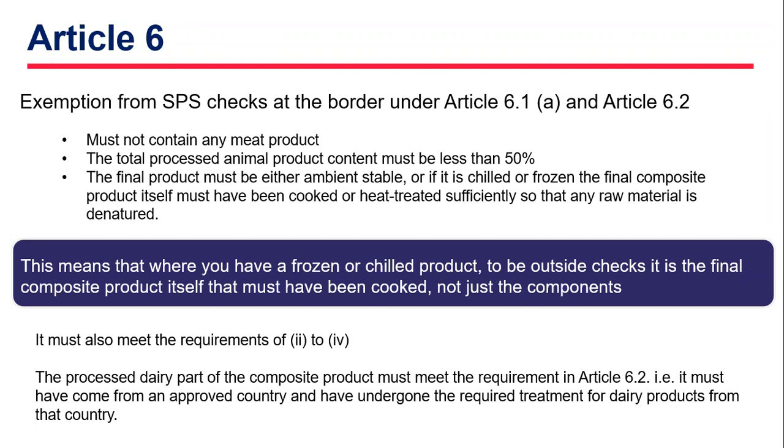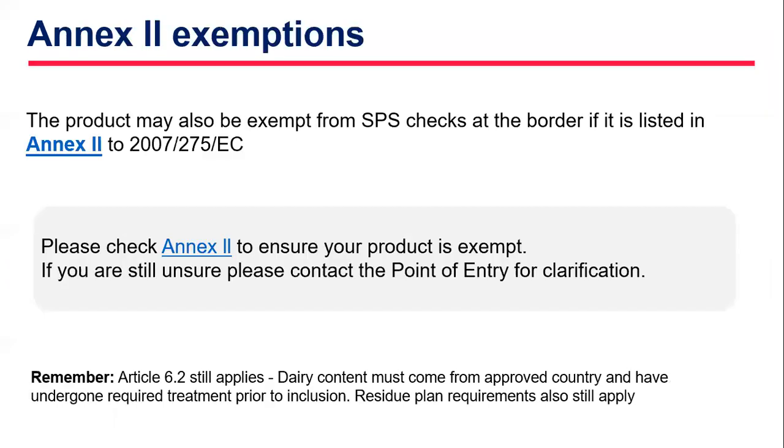On that last point, this means that where you have a frozen or chilled product, for the product to be exempt from SPS controls, it is the final composite product itself that must have been cooked and not just the individual components. Another way your product may be exempt is to check if your product is listed in Annex 2 of the retained EU legislation. A link is included in this presentation.